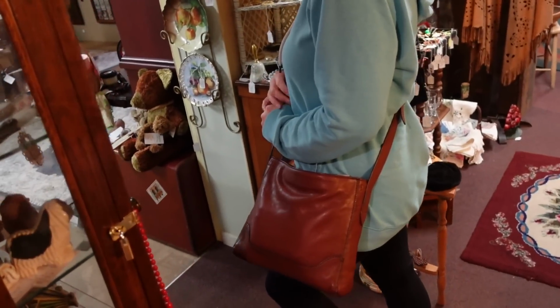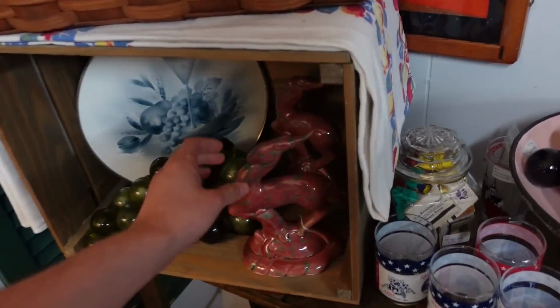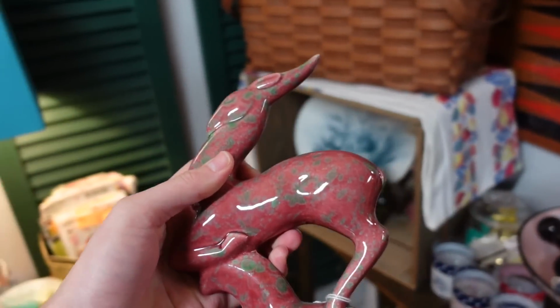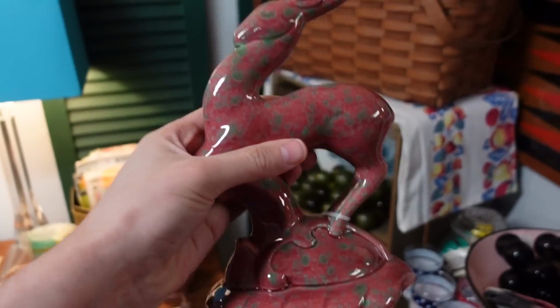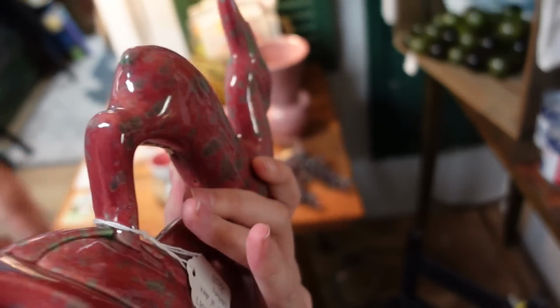One's right there. Okay. So there's some pretty things over here. Are these Hazel-Atlas? What is this color called? It's like... oh gosh, I don't know. It's like some kind of disease you would have. Let me see if this is... Well, not you personally would have.